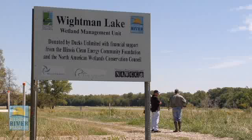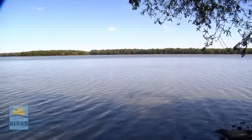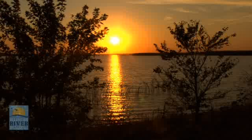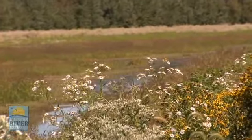One of the unique things about the Whiteman Lake property is the diversity of types of habitat that we restored and our ability to manage those different habitats and to use them as demonstration areas to help educate the public and other landowners about wetland and bottomland forest restoration and management. So by design it was set up to be sort of an outdoor laboratory where people could come and learn about wildlife, learn about conservation, and learn about these natural ecosystems. Future plans for Whiteman Lake are to continue using it as a demonstration and educational site for wetland and bottomland forest habitat restoration and management. Whiteman Lake is managed by the Illinois Department of Natural Resources and is open to the public year-round.